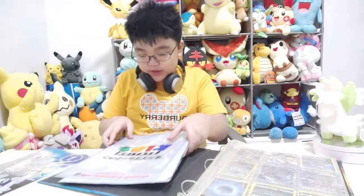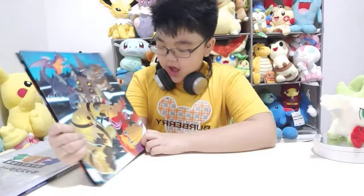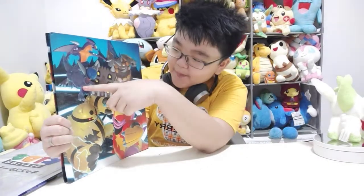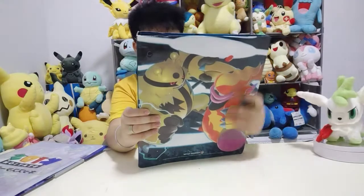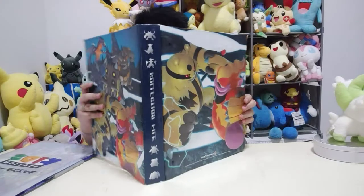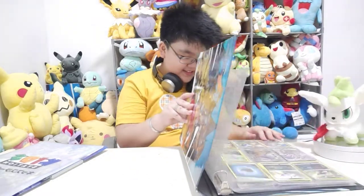So let's put the things inside here. Oh, this is so sick! Mamoswine, Electivire, Rampardos, Bastiodon, Garchomp, yo, right here! Oh my gosh, the tank Pokemon battling. I don't know why some of my Pokemon cards are inside this album, but this is so sick. This is so sick, guys. Oh my gosh.